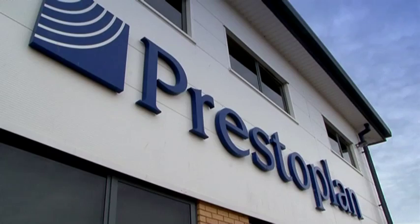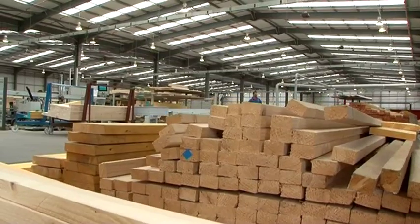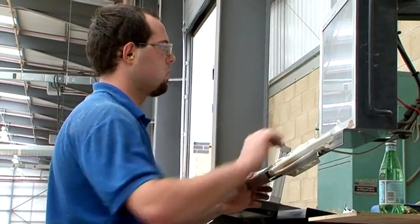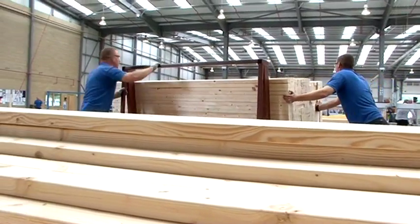Well, earlier this year, John Gaynham, who's our chairman, at one of our board meetings, challenged Prestoplan to come up with a solution for a room in the roof application. The Midlands division had trialled a system with a competitor, which had proved to be a solution, but he felt that we could probably do better.